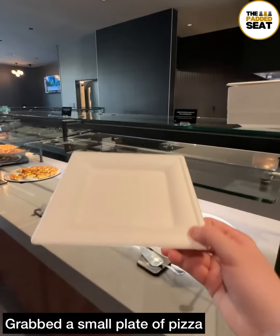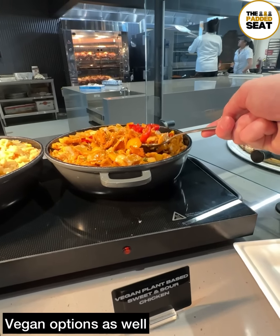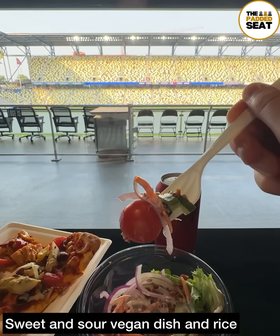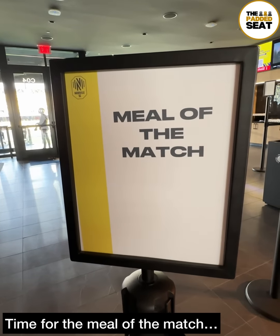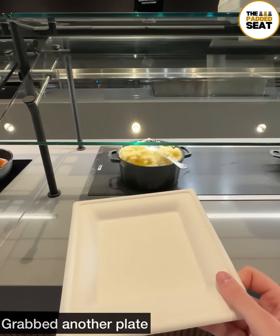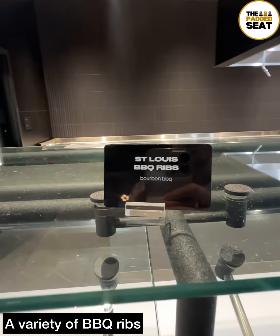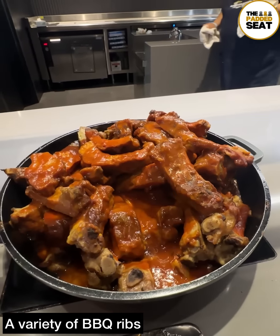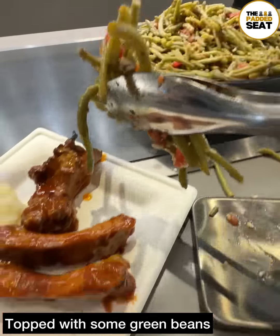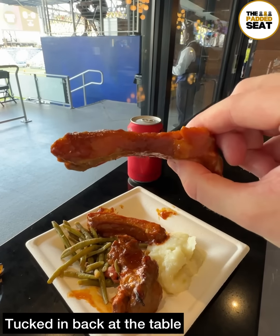For the second course, we grabbed a plate and went for some pizza. A couple of good vegan options as well, including a sweet and sour plant-based dish. Tucked into the salad, then it was time for the meal of the match. And the smells coming from these dishes were amazing, so we grabbed the plate, then loaded it up with garlic mashed potatoes, and when in Nashville, barbecue ribs. And there were a few different ones to try, then topped off our plate with some green beans. Then back to the table again to tuck in, and gotta say, these were amazing.